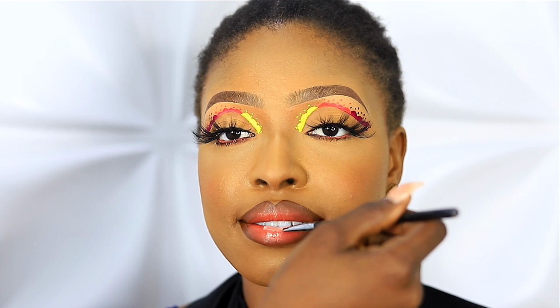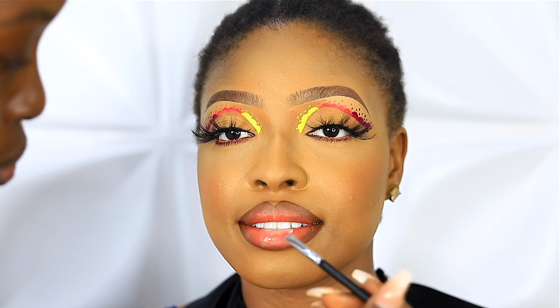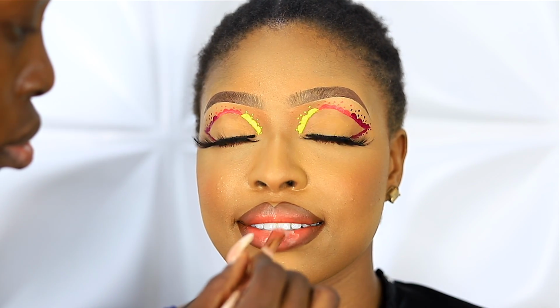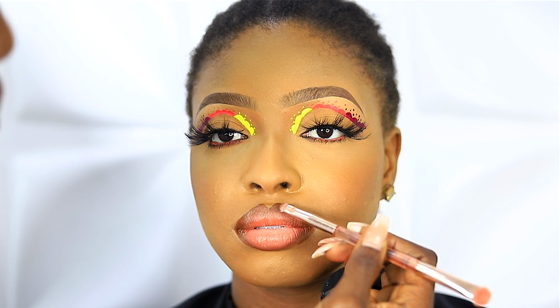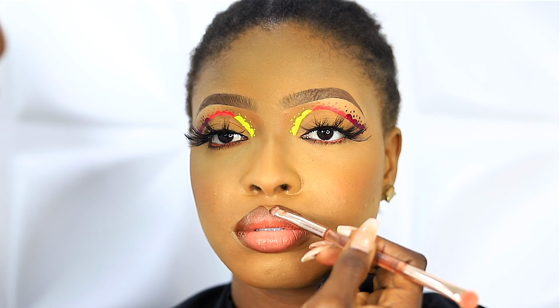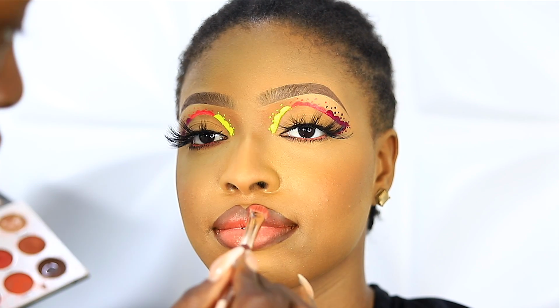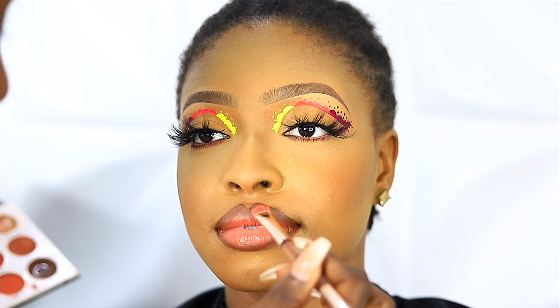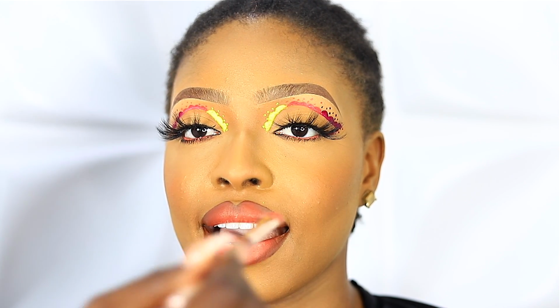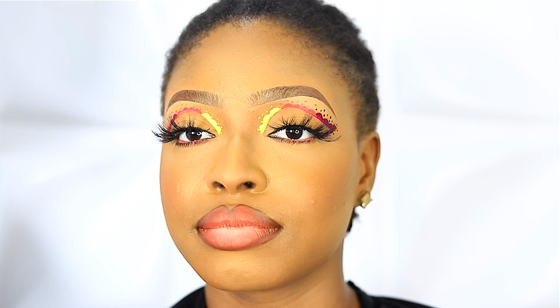Then for the inner corner of our lips, I'm just using this really light concealer just to brighten the inner corner of our lips. So this is the eyeshadow palette that I used to set it. I just took the dark brown, took this shade, and I actually used powder to set the inner corner. That's that light concealer shade I put there. And yeah, that's it for the lips.